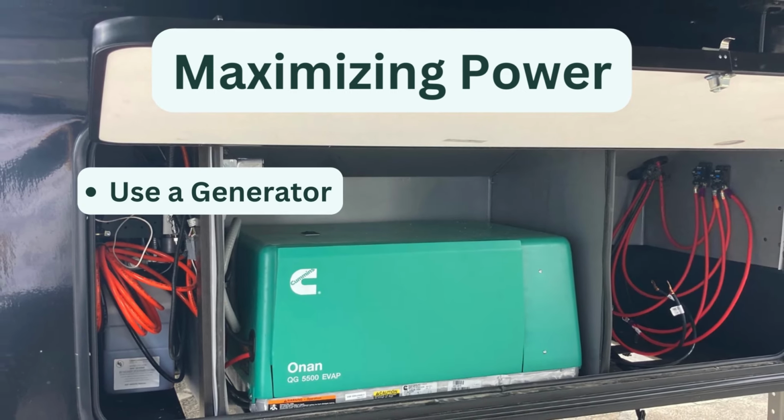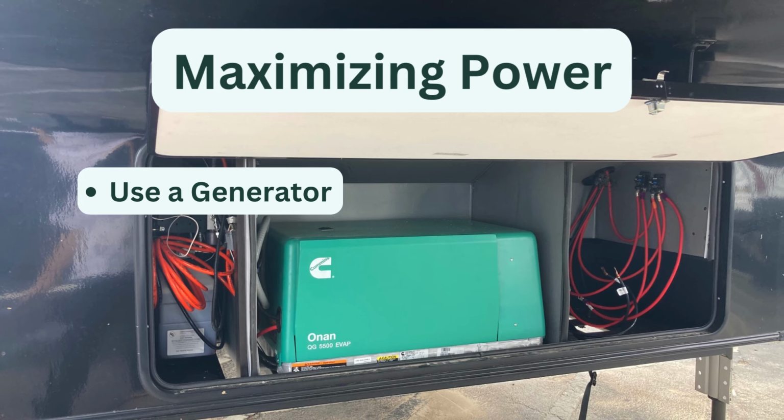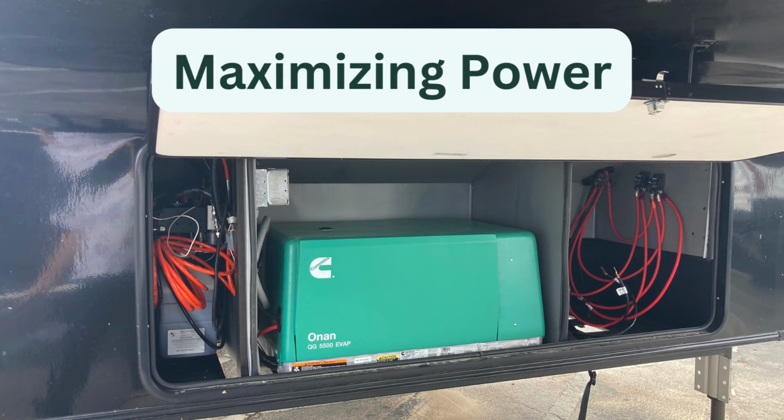3. Use a generator. Generators allow RVers to be self-sufficient and power their 120 volt appliances without plugging into shore power. Many motorhomes and some travel trailers come equipped with onboard generators. Those that do not have an onboard generator can purchase a portable generator. All generators need diesel, gas, or propane to run, so generator usage needs to be monitored to avoid running out of fuel. Generators are also noisy, so most RVers want to limit generator use so they can enjoy the peace and quiet associated with RV boondocking.